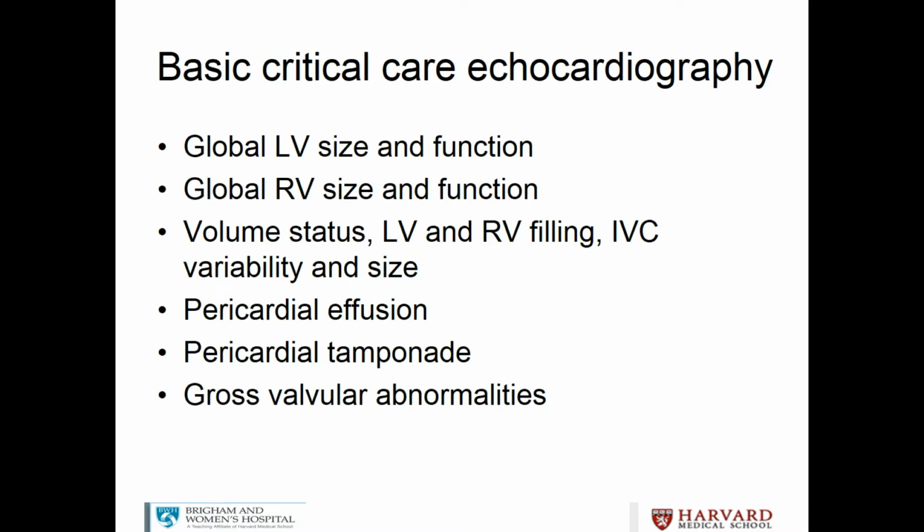So critical care echocardiography really is meant to answer a few of the following questions. What is the life-threatening etiology of my patient's shock? Is my patient likely to be volume responsive? Does my patient have a severely abnormal LV function? Does my patient have signs of acute right ventricular failure? And is there obstructive shock playing a role in my patient's condition, such as pericardial tamponade? And then lastly, are there gross valvular abnormalities?